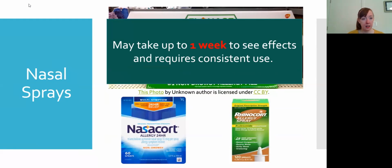So sometimes they can be taken once a day or twice a day, depending on maybe the time of the year and how bad your symptoms are. But it does take about 1 week to see the effects because these are steroids. So these are nasal steroids is what we call them. So it does take some time for your body to kind of build up a response to it. And it does require constant use. So we kind of discourage people from just taking these as needed. We want you to take them on a regular basis because that's the way you're going to get the most benefit from it. So if you're spending the money on a medication, you want to definitely take it on a routine basis to get the most bang for your buck there.